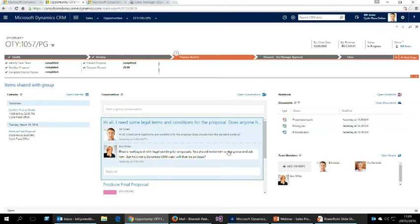Anna's replied to him. So she's using the groups as well. She's been put in here. She's had a notification and she has replied to him saying, I don't quite have them, but you might want to speak to Bav. But she has said he's not a Dynamics CRM user. Is that going to be an issue? And as we've already worked out, that is not going to be an issue.